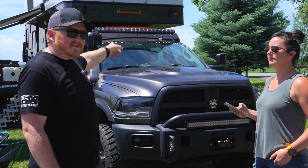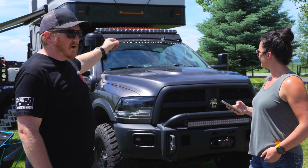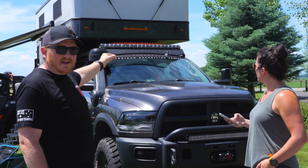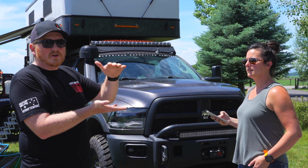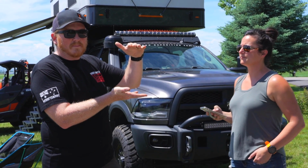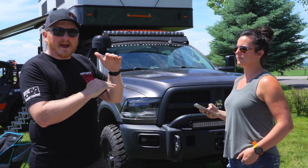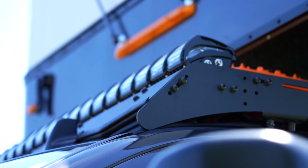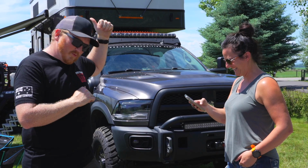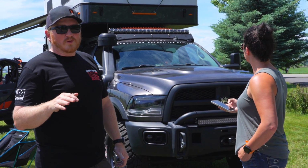It runs a raised air intake with the cyclonic snorkel head on it, so it pre-filters all the air coming in. And then on top, from this angle you can see the Prinsu rack. We did that because there was a pretty good gap between the cab and the 4-wheel camper. I just like how the design of the Prinsu rack filled that gap and made it look more intentional. And then we put MaxTrax on top.